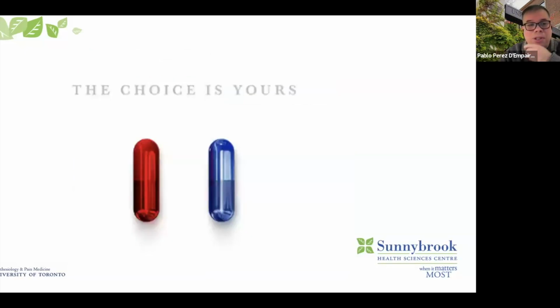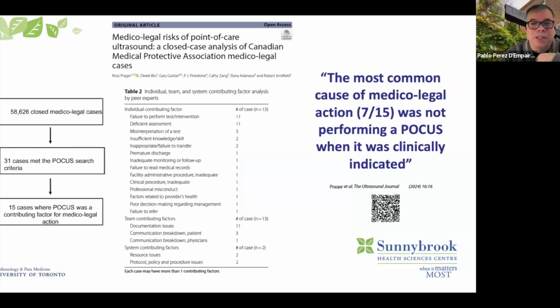So, I mean, the choice is yours. I think this is something that is going to change management of patients in resuscitation and severe shock.